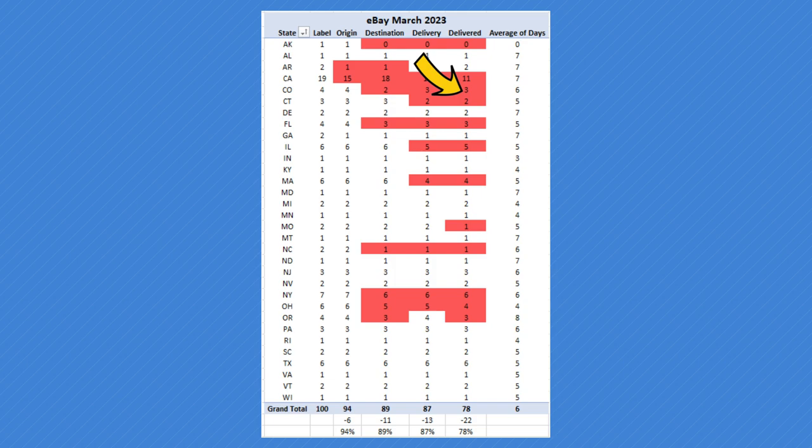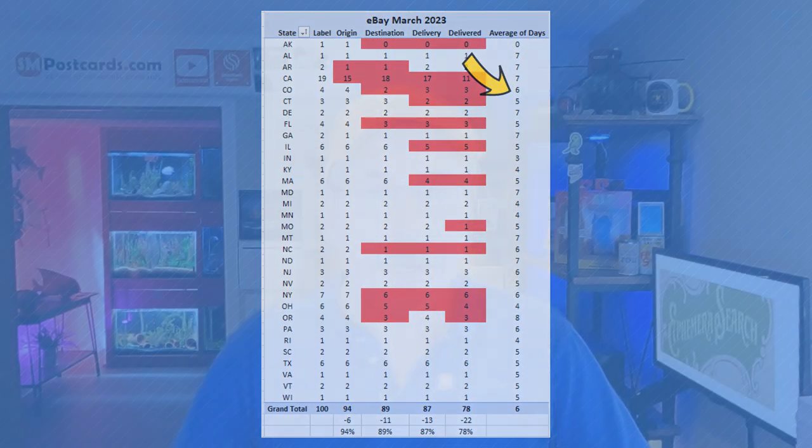When it first started, a lot of people were sending a lot of messages, but I don't get that many anymore. It comes in spurts. And the last column is where I do the average days for that state on the post office. What's the average days it takes from Illinois to any place that I mailed it to another state? So let's walk down at the bottom here, stats for eBay.